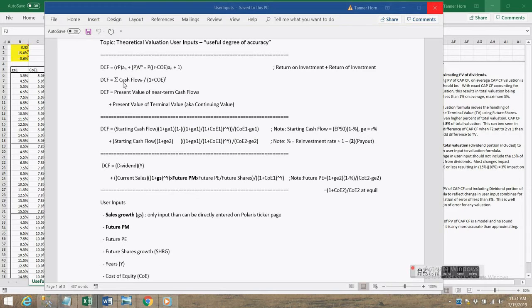So when you do a discounted cash flow valuation of a stock, you need to do each cash flow separately, because again they're not the same, they're not consistent. So you just discount each cash flow separately by the market risk-adjusted rate of return.